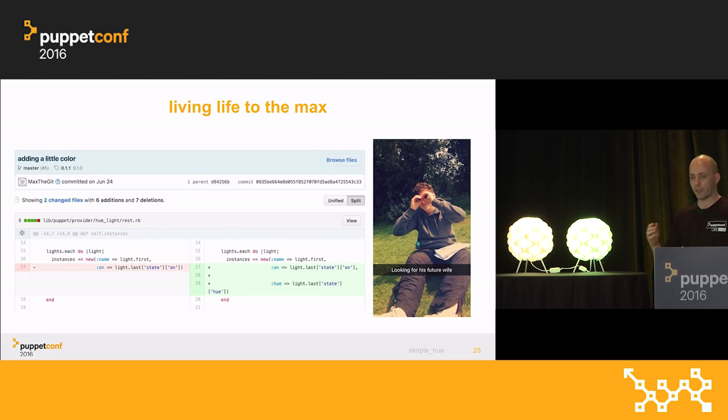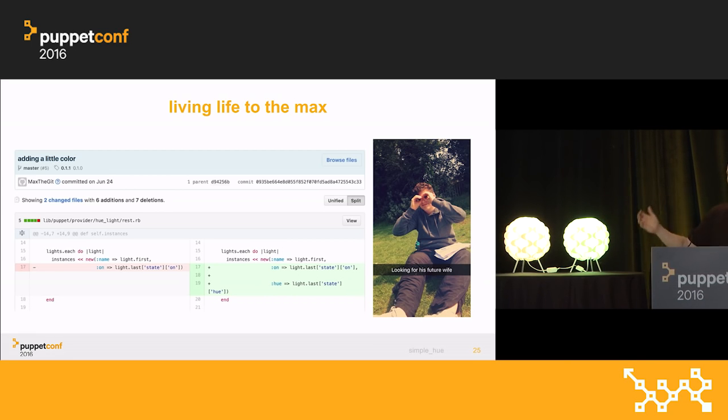It's simple enough for other people to be able to add things, and that's what's really powerful about Puppet and open source, where you may come up with an idea, but you want to open it up for others to add and build on your stuff. That's why it's brilliant.